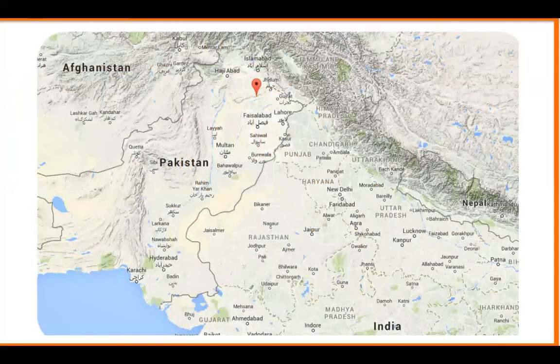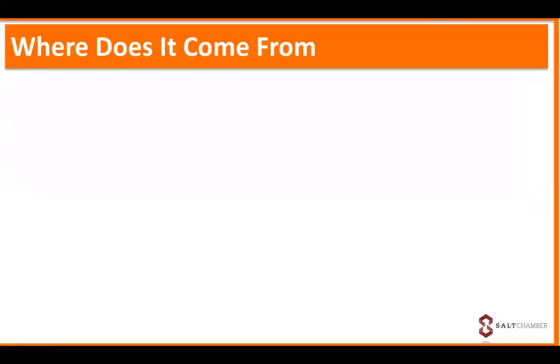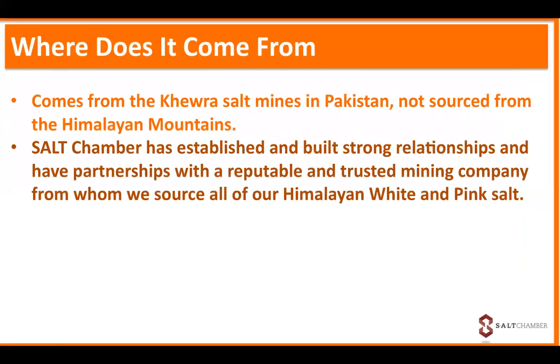Now, Kura is where you see the dot over here. All the way to the right where Nepal is, that's really where the Himalayas are. Kura is in Pakistan. When they were first coming to market, they realized that the name Himalaya would have a lot more significance from a branding perspective, which is why today it's still called Himalayan salt. So that's where it comes from.